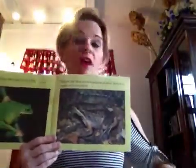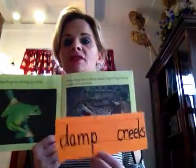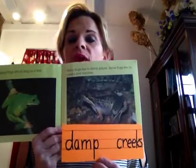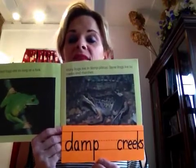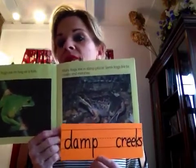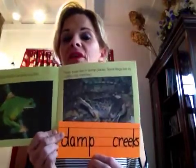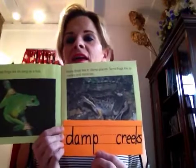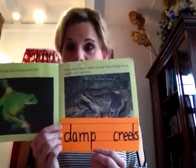Many frogs live in damp places. Some frogs live by creeks and marshes. Boy, there's a lot of big words on that page. Two of the big words on this page are damp and creeks. One describes, the other one tells us about a place. All right, which one are you going to point at? Okay, everyone, get ready and point.